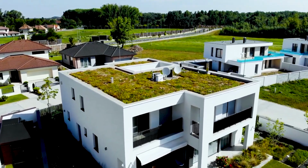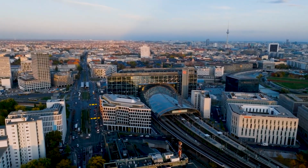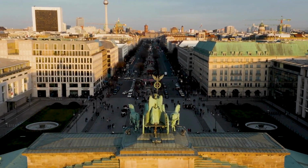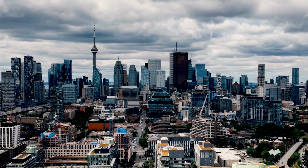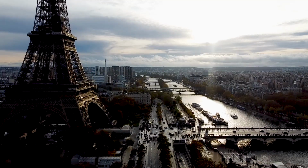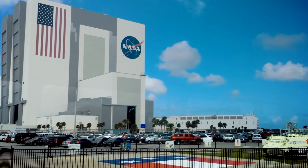Cities around the world are recognizing the value of green roofs as a climate adaptation tool. Berlin, Germany, leads the movement with more than 100 million square feet of green roofs. The city has implemented policies that require vegetation on new buildings with flat roofs. Toronto, Canada, was the first city in North America to make green roofs mandatory on buildings with more than 21,528 square feet. Paris plans to add 247 acres of vegetation on roofs and facades as part of its climate resilience strategy. Even organizations like NASA are studying green roofs.